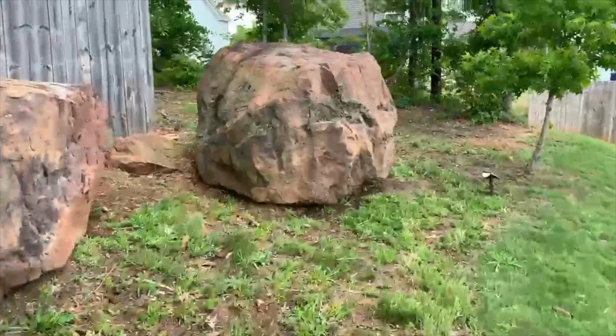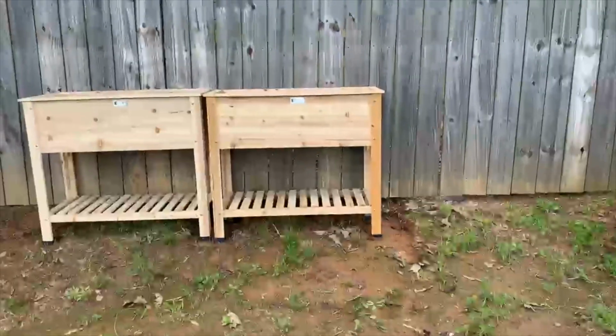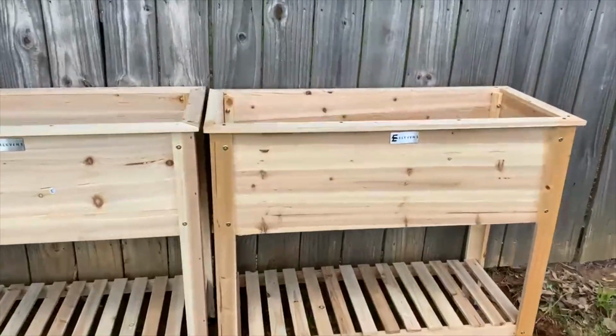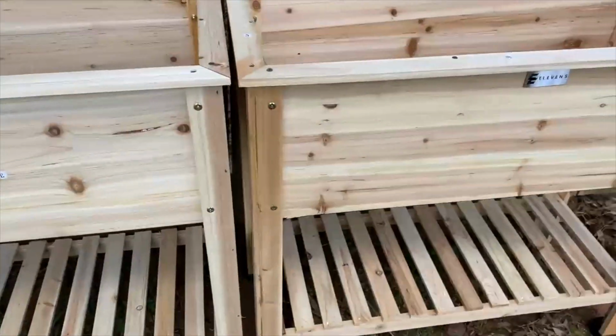Side note, I love these huge rocks. And I would love to put some bird feeders and other things back here. But Jesse got these up. He's just breaking down some boxes in the garage for, oh my gosh, we had a lot of rain yesterday. So this is very muddy.